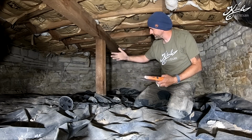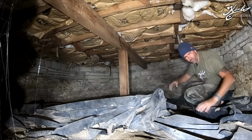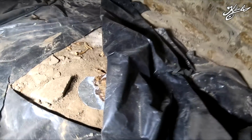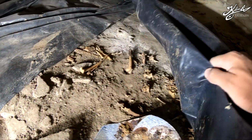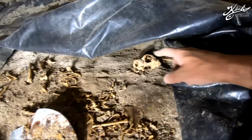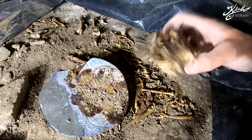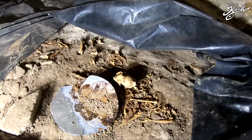Look at all these spider webs. Oh my goodness. I found something disgusting. This is crazy. I think I just found a carcass. Guys, look at this. What is this? That's a cat. That's a cat. Was a cat. He crawled back here and carked it for sure. All right. I should be wearing a dust mask. Oh well.